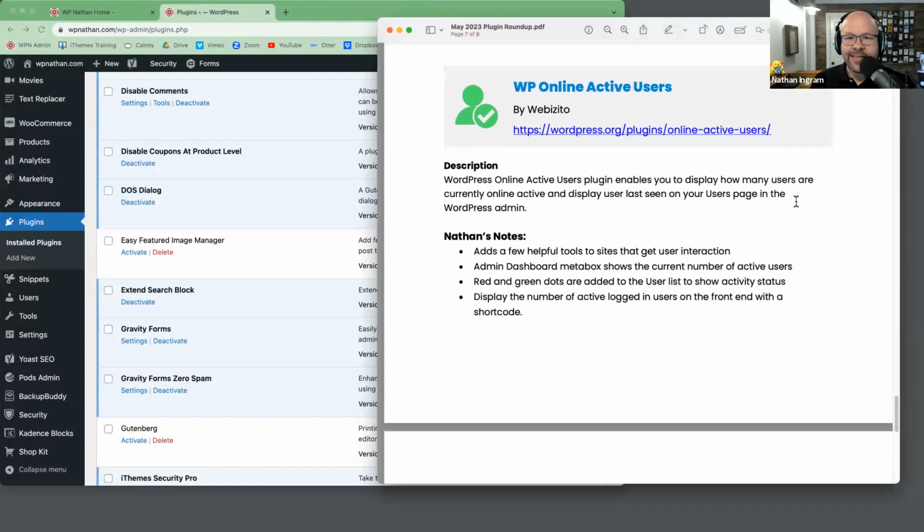We've done a few plugins like this, but I really like this one. It is called WP Online Active Users. So we had an office hours question not too long ago about how can I see who's online, like on a membership site? How can I tell if any of my users are online? Well, this plugin will do that.